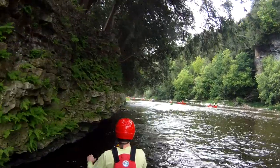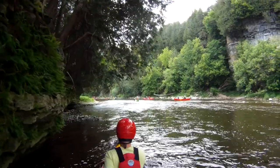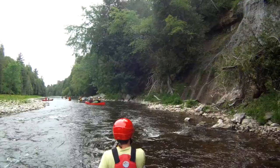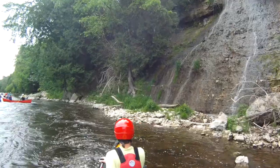At Elora, the Grand River flows into a gorge of limestone cliffs. Because the river is the primary water supply for the urban areas of Kitchener, Waterloo, Cambridge, and Brantford, Ontario, the Shand Dam releases a necessary minimum flow all year round.